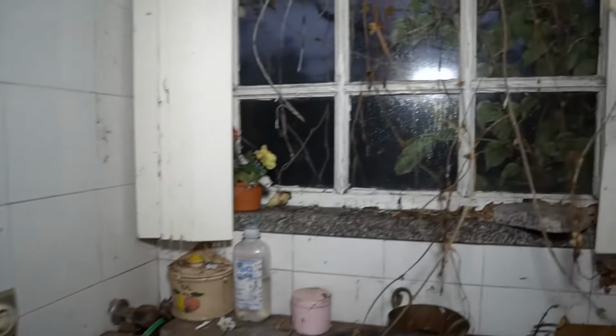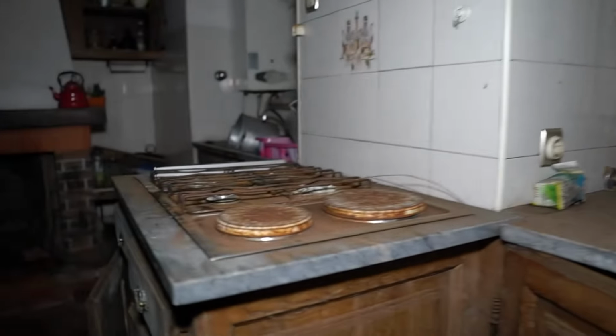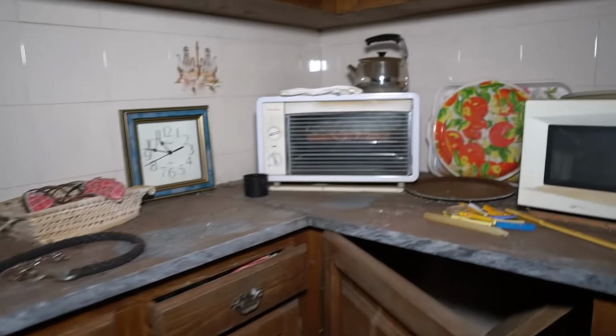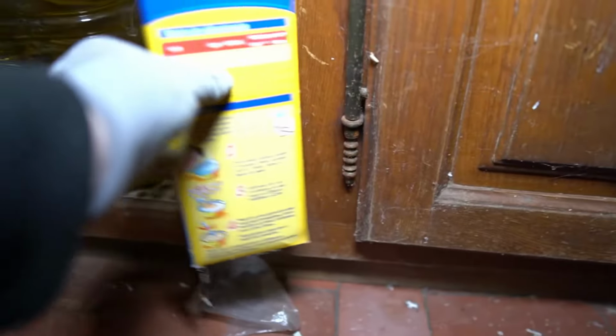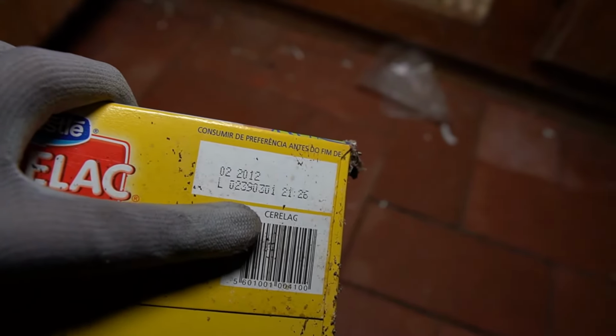Look at the windows, how they are already. From the humidity outside, they're soaked. I thought I would find more food here, but it looks like they kept it in the pantry we saw earlier. Oh look, a pack of cookies. Oh no, it's one of those for babies. Look at the expiration date. 2012, so all this has been abandoned for about 10 years. 10, 11, 12 years.